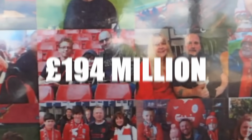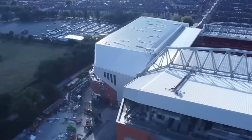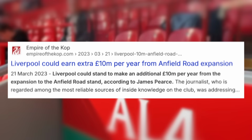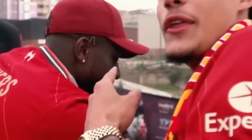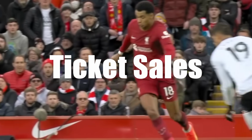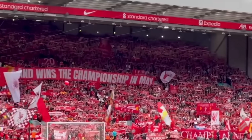Let's talk numbers. The combined expansion project has cost Liverpool approximately £194 million when you include both phases and associated infrastructure improvements. But what return does this investment generate? Liverpool could stand to make an additional £10 million per year from the expansion to the Anfield Road Stand. Combined with revenue from the main stand expansion, the total additional income approaches £20 to £25 million annually. This revenue comes from multiple sources: increased season ticket sales, higher matchday revenues, enhanced hospitality offerings, and non-football events.